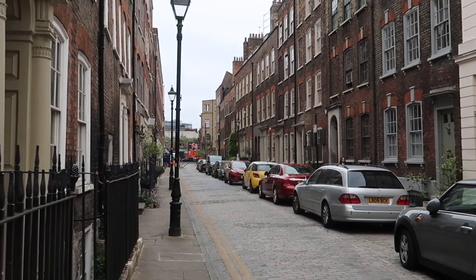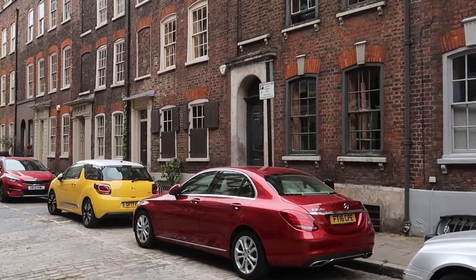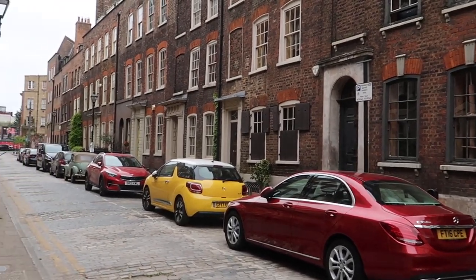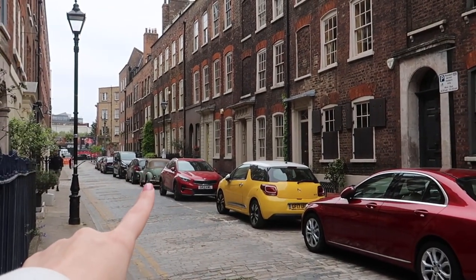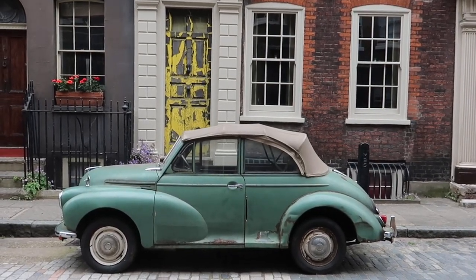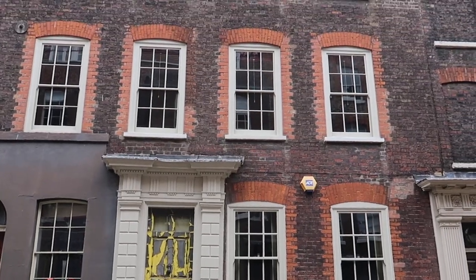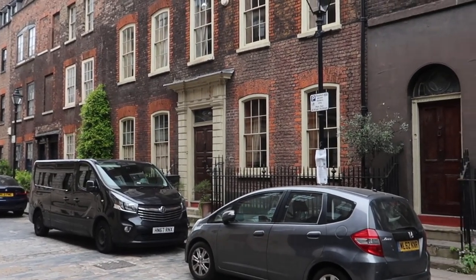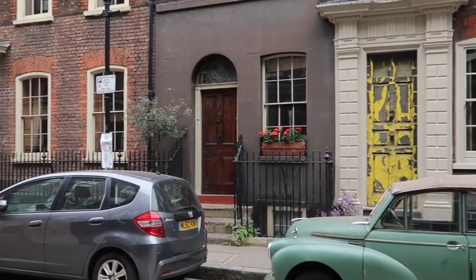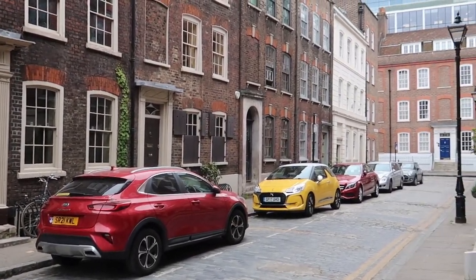Just look at the street. It's basically like a film set. You just need to remove all those modern cars, leave old cars, and you got it. What do you think, guys? This is so pretty. Again, this is not a film set. Real people live here. Can you imagine? This is crazy.